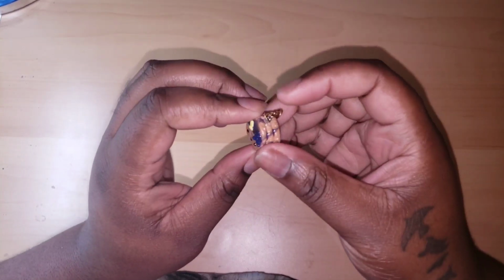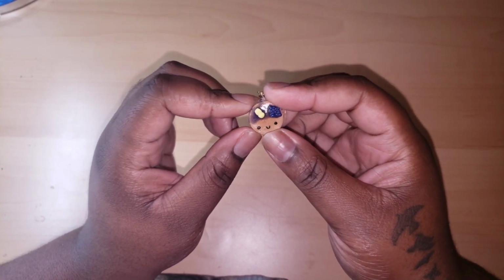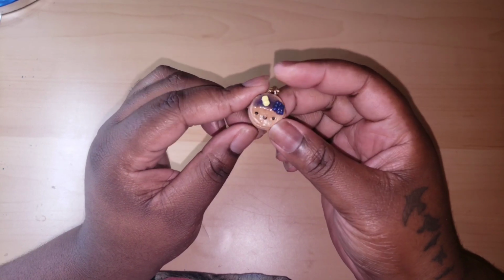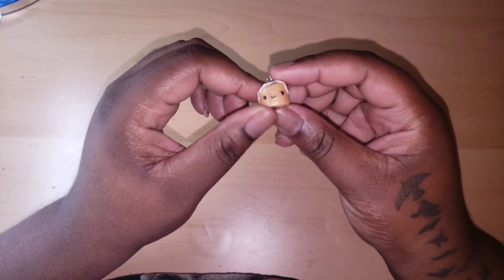So we know what time it is. It is show and tell time, and that is where I show you some of my creations, of course. So the first one is a polymer clay blueberry pancake. I was watching the slime reviewer Tropical Pancakes, and I was like, hey, I can show a pancake. So this is just what it looks like. It's a kawaii pancake. And then I have a little kawaii cinnamon roll.